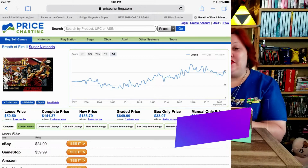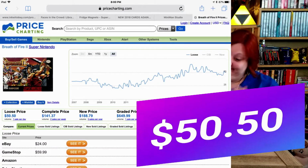But Breath of Fire 2, this was actually a game that I was after for a long time back in the day, because it was very hard to find. And as you can see, I've only ever been able to find it in the cartridge loose. So what do we have for this one? This one is $50.50. Ooh, 50-50. Still not bad for a single cartridge.